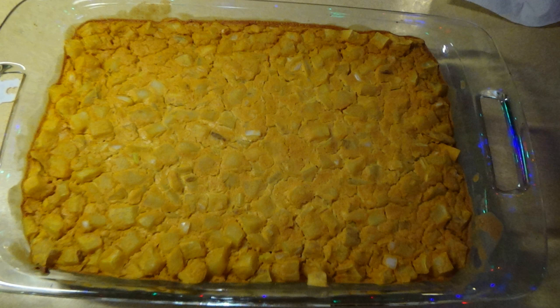But we did a combination of the two, using just a few cashews to get that really nice rich flavor, and then the white beans to make up the bulk of that sauce. So we blended those up with some soy milk and nutritional yeast and other spices, poured it over the potatoes, and then once you bake it, it looks like this.